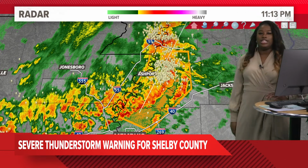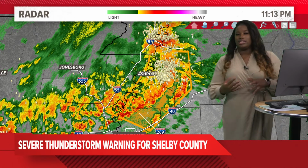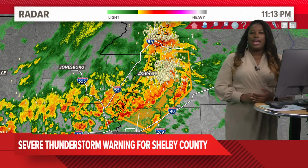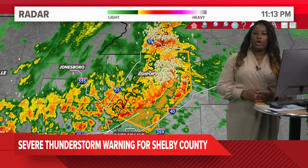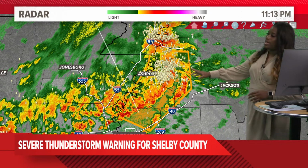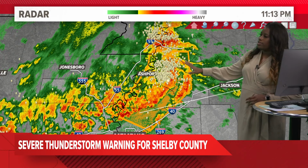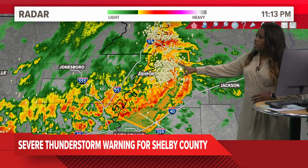Here's a look at our lightning strikes. If you have been watching ABC 24 this evening and even late tonight, you saw that there had been a lightning strike to a home. We saw a fire caused from it. So there's a lot of lightning right now. I know that is a lot of lightning, but that is there at Lauderdale County and Tipton County as well.